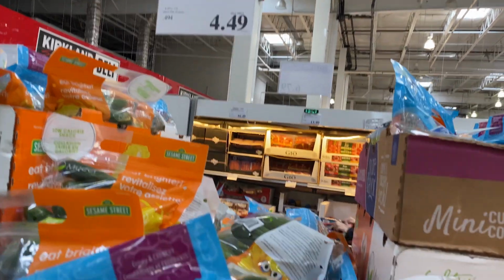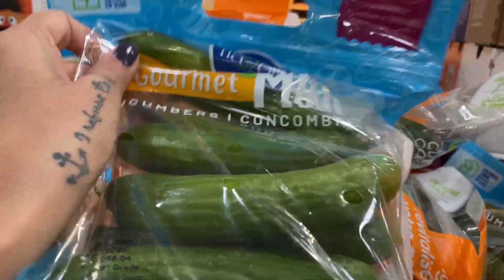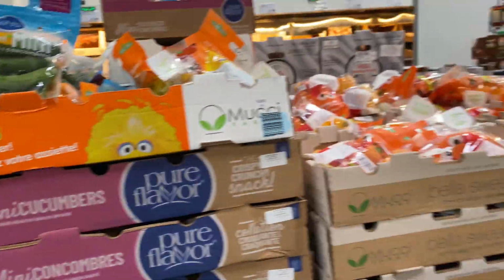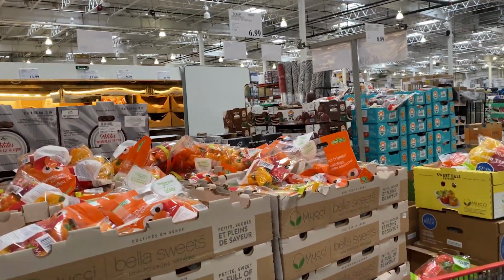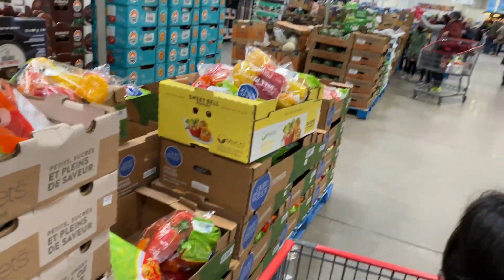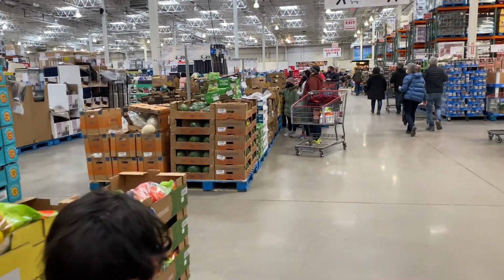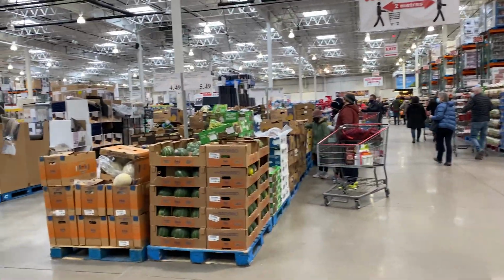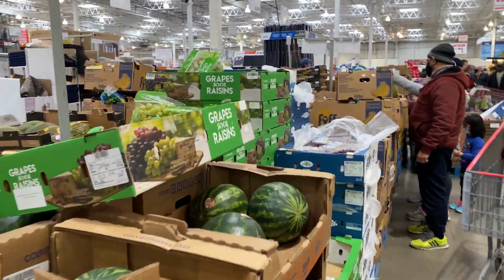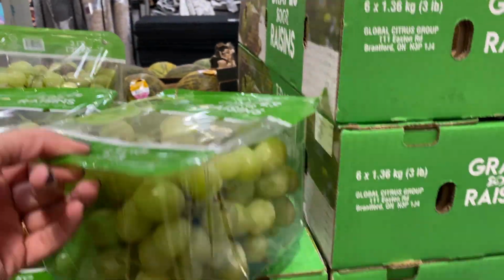लाइक दिस कुकुम्बर्स, बट ये साइज थोड़ा छोटा है, वॉलमार्ट में थोड़ा बड़ा मिलता है तो आप ट्राई कर सकते हैं. बाकी यहाँ पे कैप्सिकम वगैरह काफ़ी कुछ है. मैंने ग्रेप्स, यू कैन ट्राई दिस ग्रेप्स आई थिंक, वाटरमेलन ग्रेप्स. वाओ आई लाइक द ग्रेप्स. वाओ दिस इज नाइस.